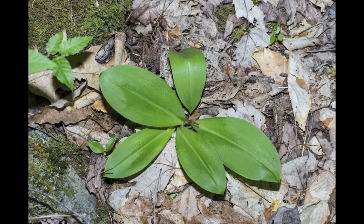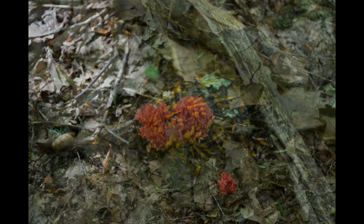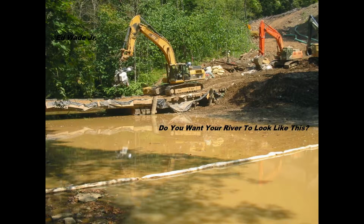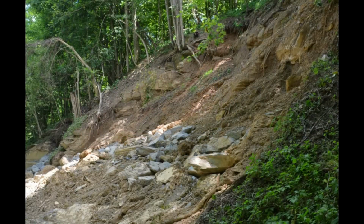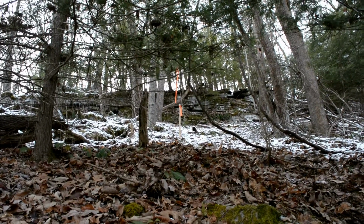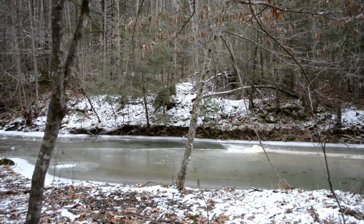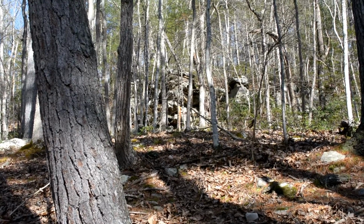The building of this pipeline brings with it the threat to destroy many species of plants, flowers, and wildlife in its path. Building this pipeline will bring the threat to pollute water supplies, threat of fires from explosions, and landslides. The MVP corridor will descend off Ellison's Ridge and cross Hands Creek at this spot, and then ascend straight up Smith Ridge through these cliffs to the top of the ridge, destroying everything in its path.